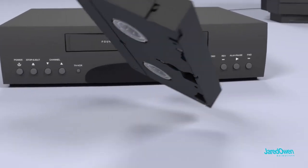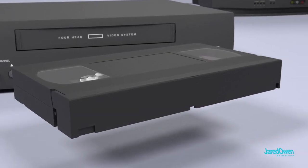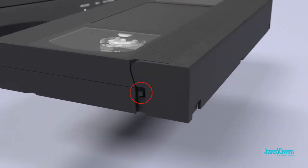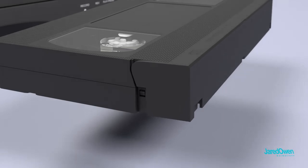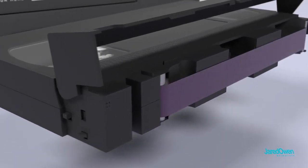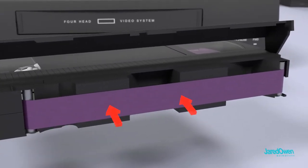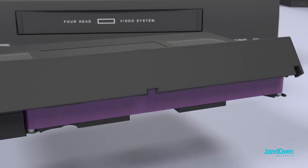In the front is the spring-loaded door. This is normally locked into place. The VCR will press right here to move back a small plate, which then unlocks the door. When the door is open, you can see the magnetic tape where the movie is stored. I would highly recommend not touching this with your fingers. You could ruin the tape and make it unwatchable.